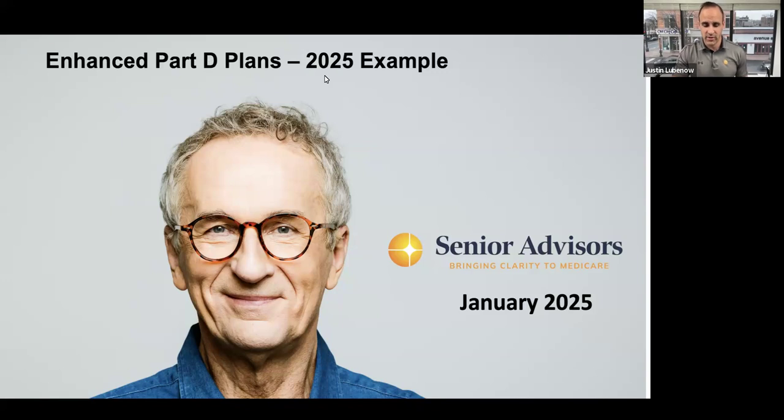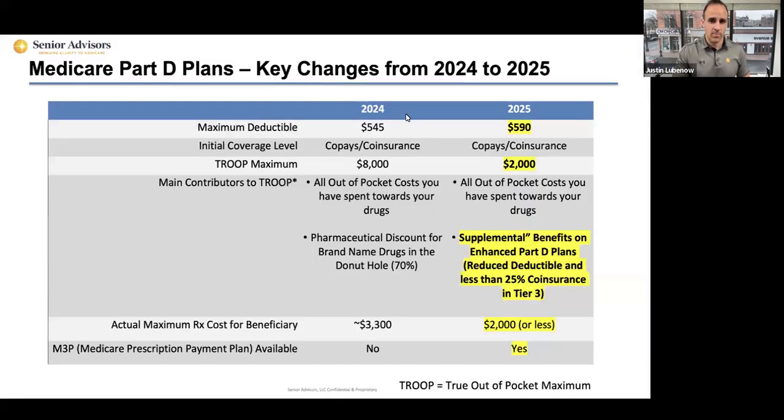We have other videos out there that explain all the changes for 2024 to 2025, but there's one specific change I want to focus on in this video as it relates to enhanced Part D prescription plans. So in prior videos, we've covered this slide. I'm just going to quickly run through the differences in Part D from 24 to 25.